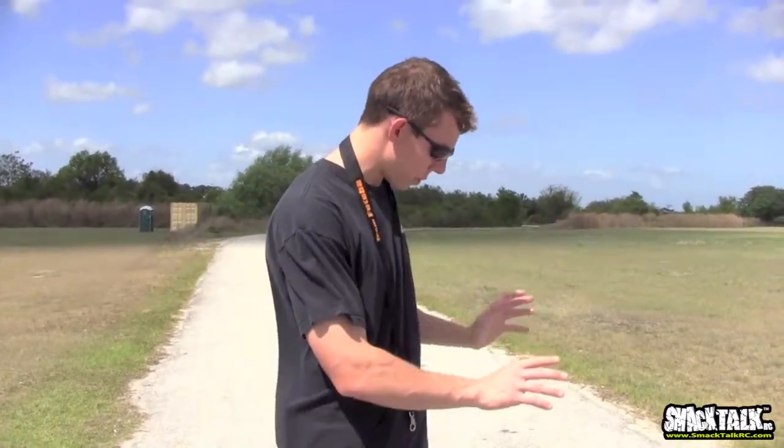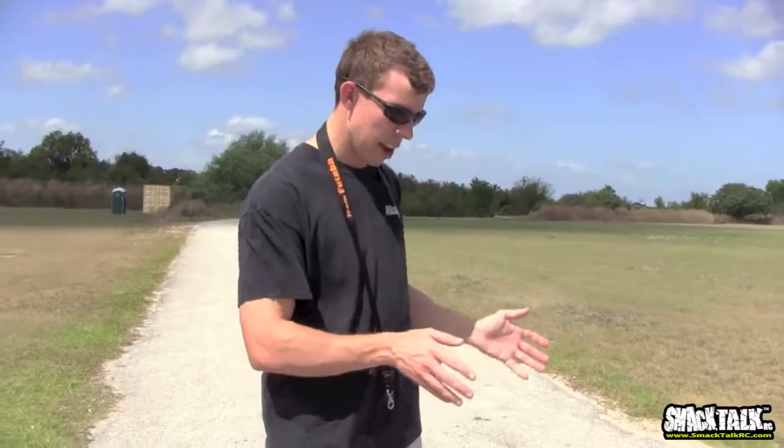If you're running that with a low gear ratio and a low head speed, number one, you can bump your head speed up, but you might sacrifice it. Sometimes you might not like how it flies at that point. Another thing to simply do, just put longer tail blades on.